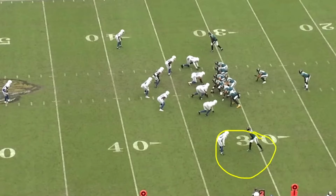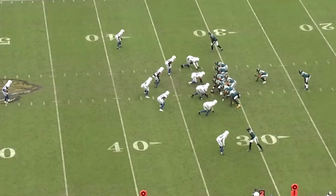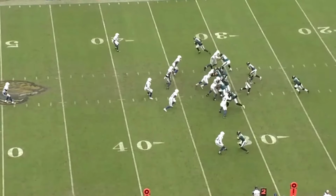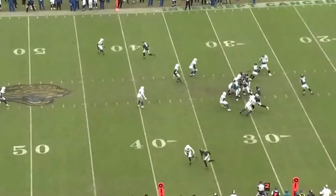Because Brian showed that he had great speed, defenders start to respect that speed. There he is on the left side of the offensive formation, and he's going to give the same look that he had earlier, of a go route. But watch what he does, and watch what the defender does. The defender realizes that Brian has great speed. After all, he just went for 85 yards.